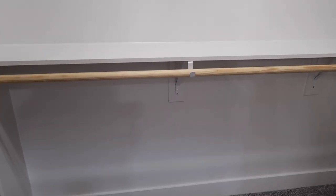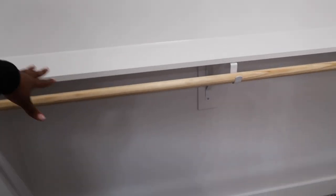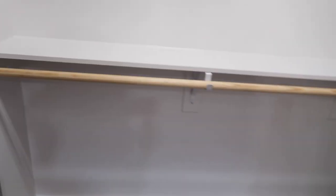Honestly, I feel like this is tall enough to where I could put a dresser under here if I really wanted to. I don't know if I would do that, but yeah, super gorgeous. Okay, so at the end of my closet, I have another little nook here with more traditional closet space.